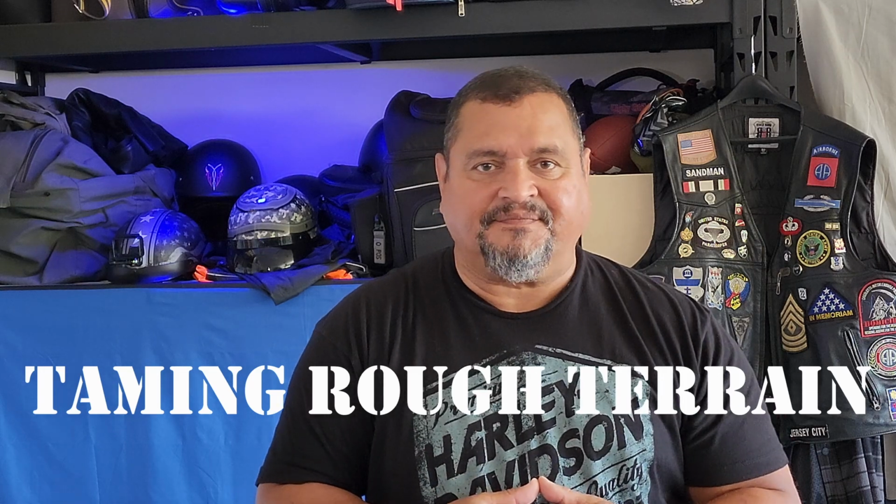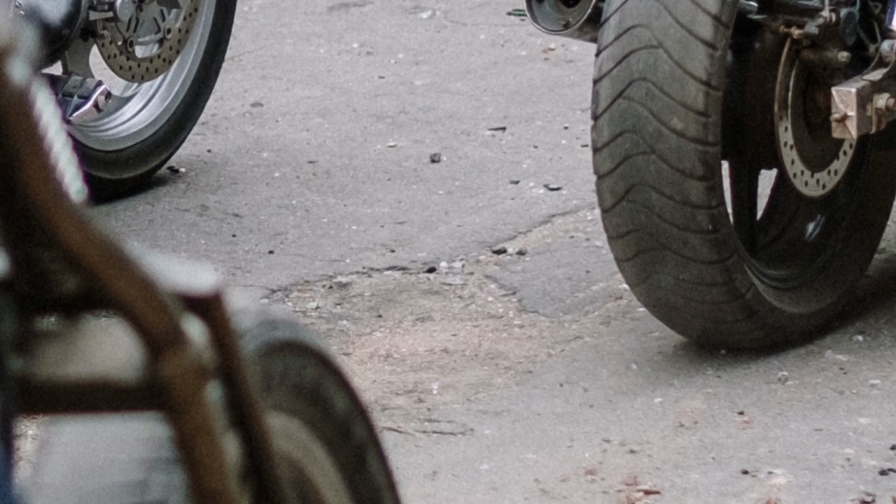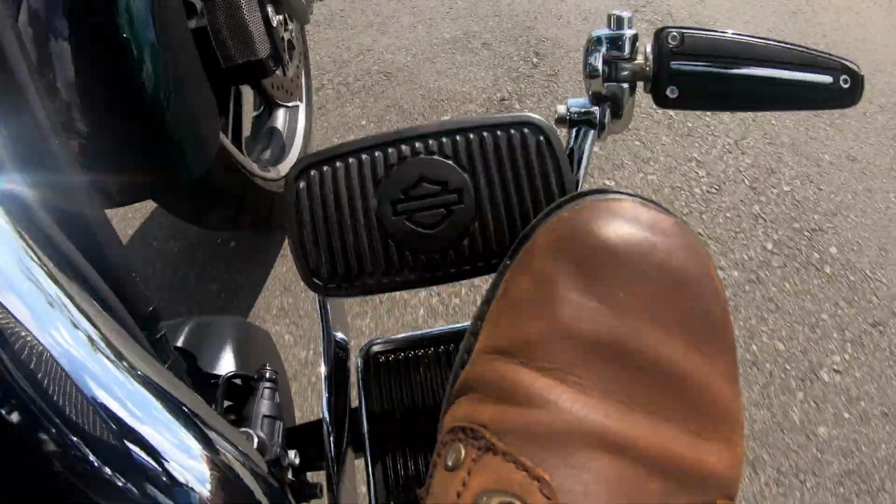Taming tough terrain. When facing sand, mud, rain, or other obstacles, here's your guide to conquering rough roads. Downshift and slow down before approaching this challenging section. Signal slowing to nearby traffic by tapping on your brake. Cross uneven terrain in a straight line. Avoid abrupt changes in speed or direction.